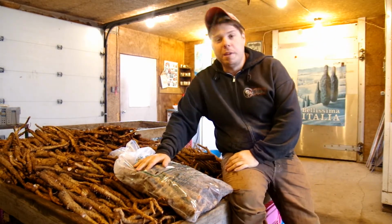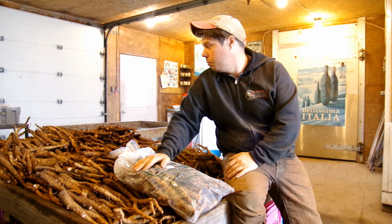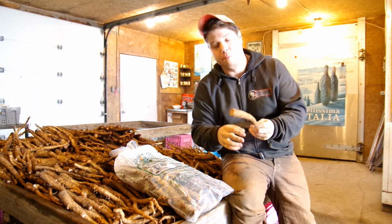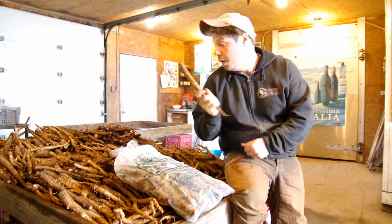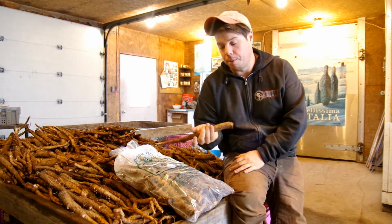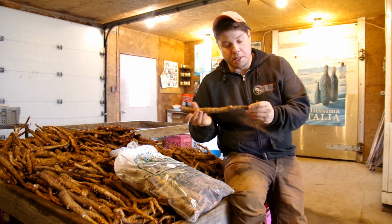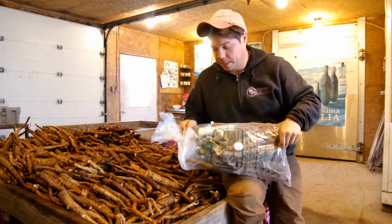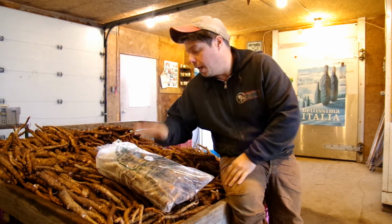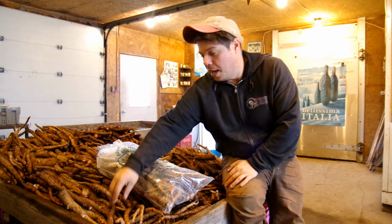So, we've been plugging away at this, and as you probably noticed, we separate the good ones, so the straight ones, which we call number ones, and the crooked and broken ones, which we call number twos. So all of the number twos are going to be shipped to one of our clients, and they are going to extract the medicinal properties of this root and use it in their products, while these ones, the number ones, are packaged in these 10-pound bags like this, as well as 10 1-pound bags for in-store, and they'll be shipped to a distributor and sold in health food stores and grocery stores. So we have been doing that.